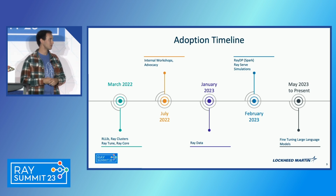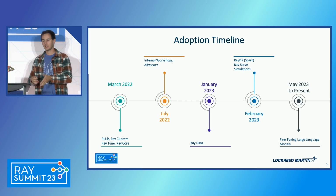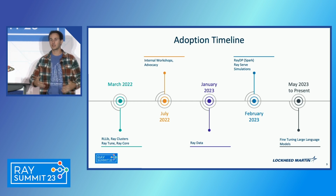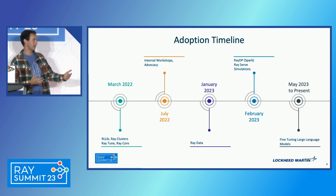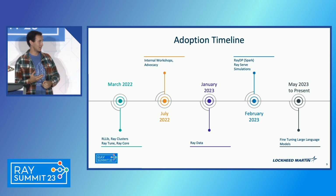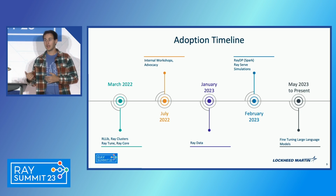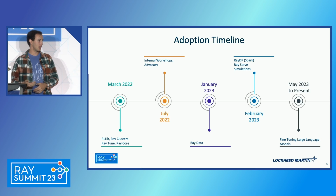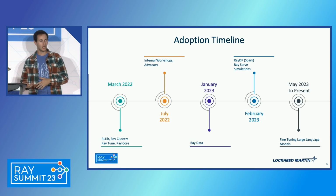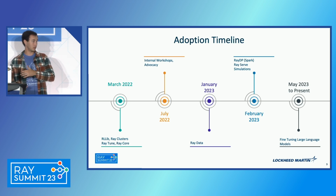Once we went through some challenges of adopting Ray and getting it available to our user base, we started to host those advocacy workshops, and we even have an advocacy team to just spread the word of Ray and the capabilities we have at LM. After we did advocacy, what's exciting is the users came to us saying, hey, there's this really cool API we want to try, let's test it out, such as Ray data. So we started doing Ray data pipelines and integrating that into our current stack.